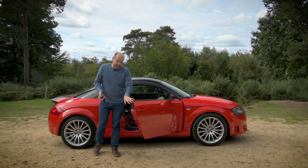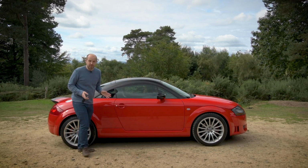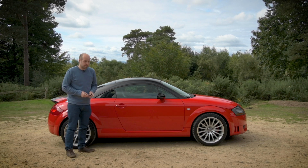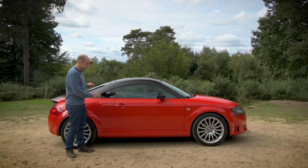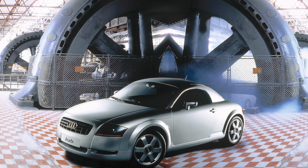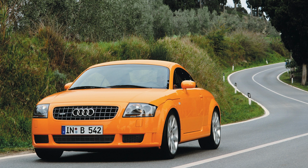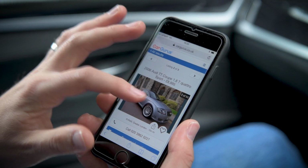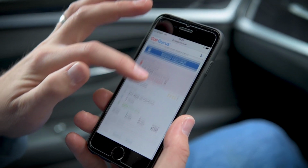Now, obviously today, we're in the flagship of the TT range, and lesser examples aren't going to be quite as satisfying to drive. However, you could equally argue that it was never really the driving experience that was behind the TT's success in the first place. Rather, it was how it transitioned from concept car to production with so little changing. Whether values will ever rocket like they have with things like the Jaguar E-Type is impossible to know, but with prices starting from as little as £1,000, and even the best examples like this not fetching that much more than £10,000, the appeal is easy to see.